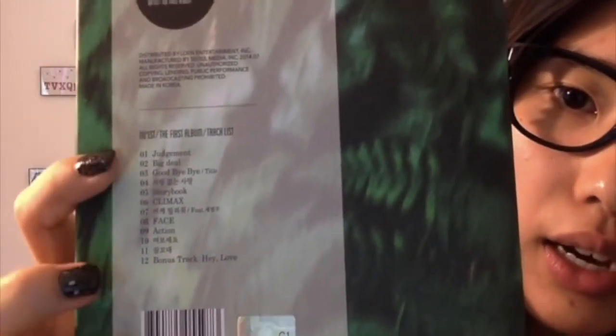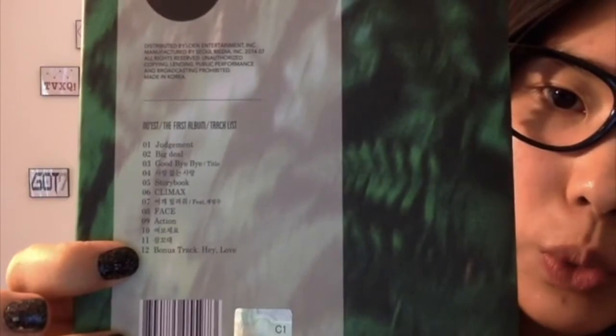There we go, 1 to 11, and then number 12 is a bonus track. I'm sure you could probably find it online, but a lot of times with bonus tracks, they don't release it online, so you have to buy the album to actually have this track. I haven't heard the song because, like I said, you can't find it anywhere else, so I have to listen to that.